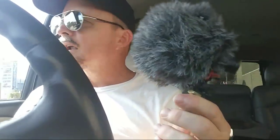About 100 and something degrees in here. So this little thing is a useless piece of crap. Even though it's got a windsock, it's horrible. A little bit of a breeze just sounds like you're getting an air compressor blown in your ear. P-Y-2-0-1.